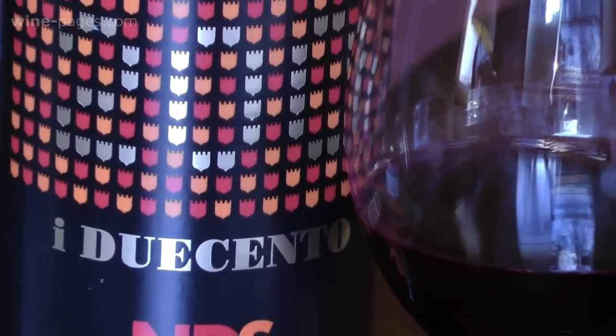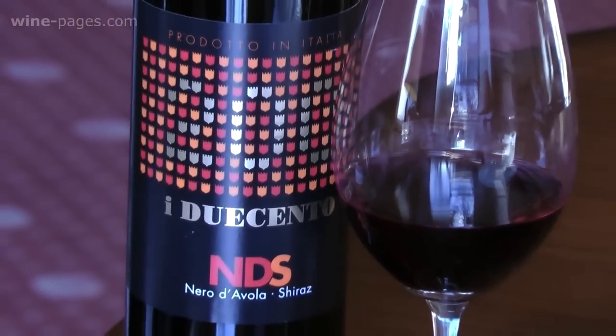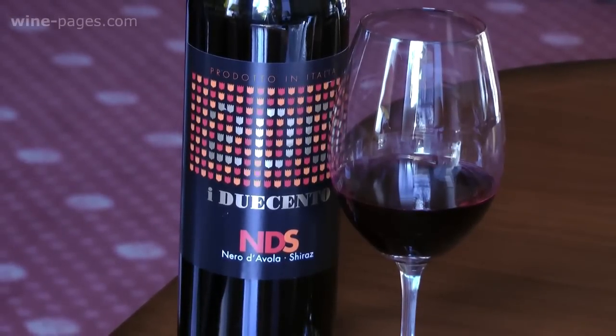£4.99. So my wine of the week is the I Duecento Nero d'Avola Syrah or Shiraz blend from the 2011 vintage, and it is in Booths supermarkets at £4.99 per bottle. It's a lovely little wine. Well done, Booths. This is my wine of the week.